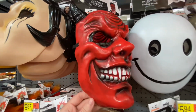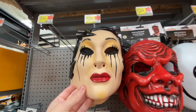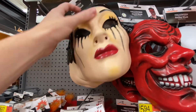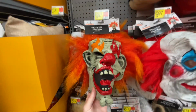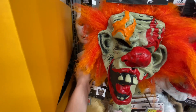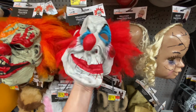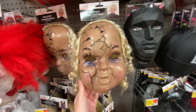It actually reminds me of the Grabber from last year's The Black Phone movie. And here is the little crying girl looking mask from The Strangers and The Strangers Pray at Night. Clown mask. And here's a blank mask. Uh-oh, it fell off the little thing. Well, he's just gonna sleep there. Here is another clown mask. Creepy Carrie, it's like a doll.